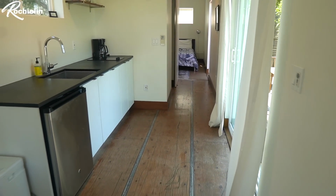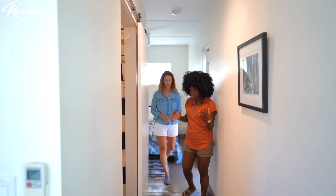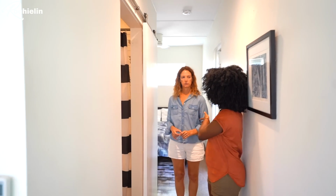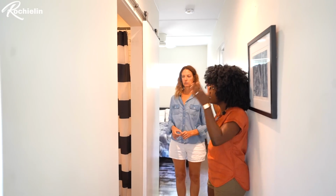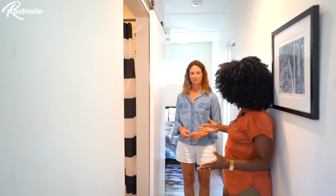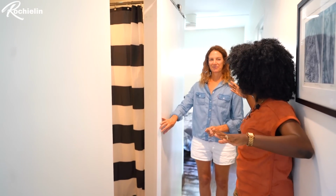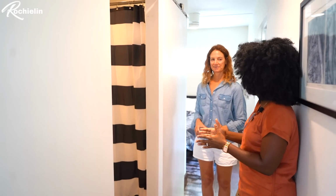It does feel durable. All right, so I'm loving how you've been able to divide the spaces. So there's a dedicated bedroom space over here, and then right in front of us is a bathroom. And it's totally locked off from the kitchen, from the bedroom, all in one shipping container.